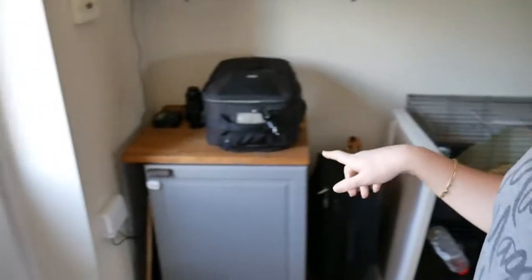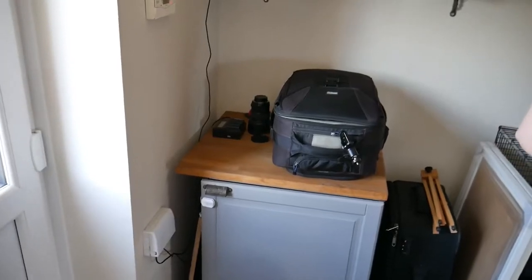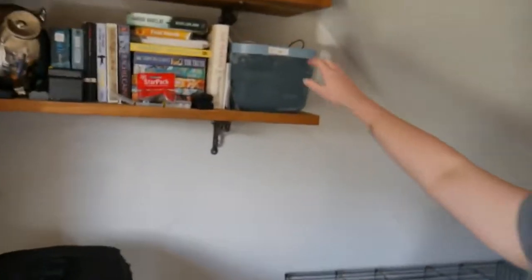We need something here though, because this is where John charges all his batteries for all the many different bits of equipment that require batteries, and they all require different batteries. So we have a multitude of chargers.